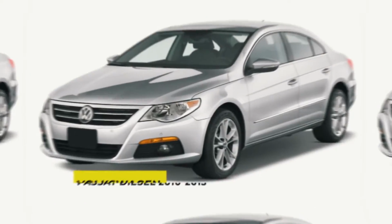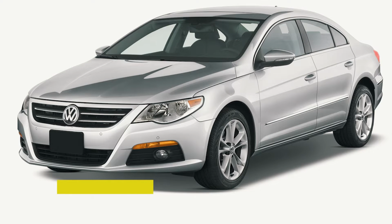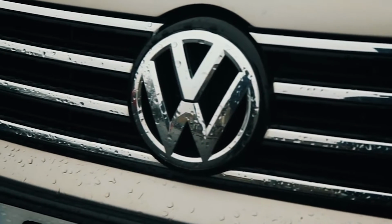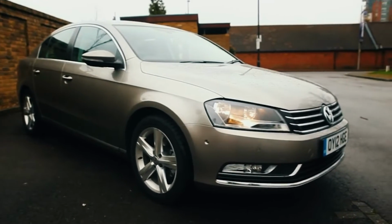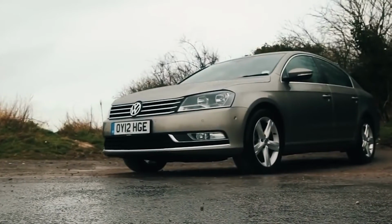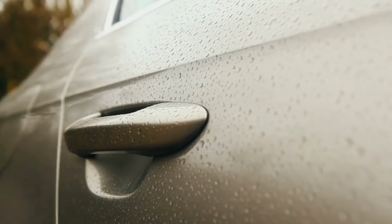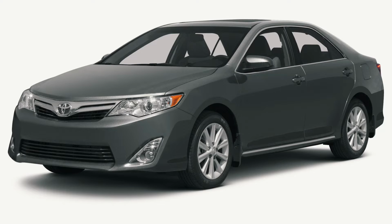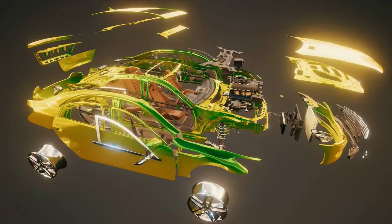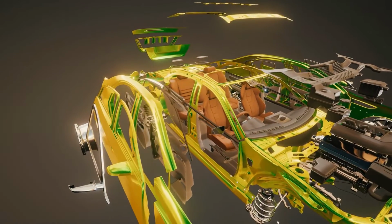Number 9. Volkswagen Passat Diesel 2010 to 2013. The Passat is one of those options if you're looking for a spacious car without being a BMW 7 Series or Mercedes-Benz C-Class. This early 2010s diesel car, which competes with others in its class, such as the Honda Accord or Toyota Camry, has received negative reviews in the long run after consumers found more than one fault. Gaskets need to be replaced regularly because the diesel engine is prone to oil leaks.